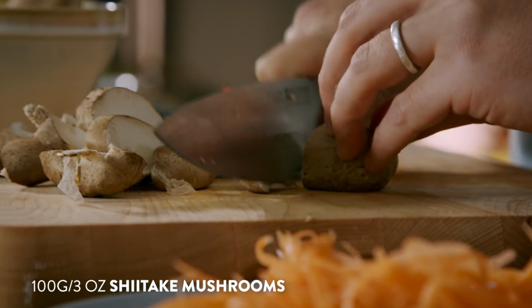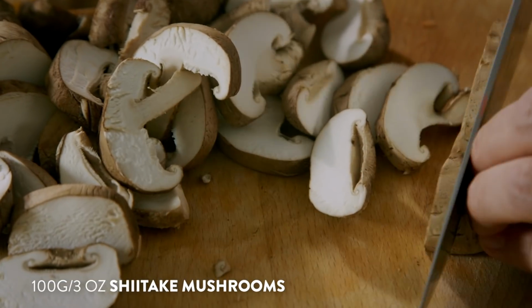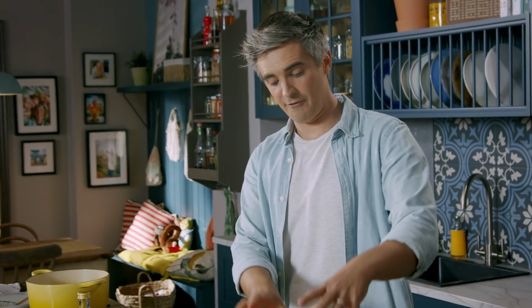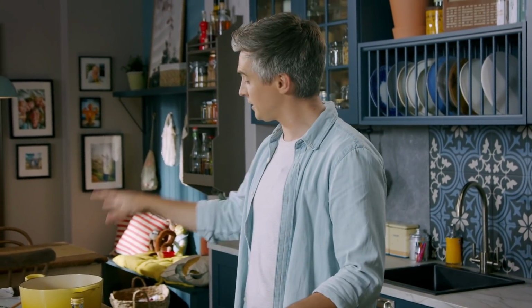Okay, we've got shiitake mushrooms sliced, I have my carrot ready to go, and now my time is up on my infusion of this broth. So it's had about 15 minutes. I'm gonna scoop out the chili, ginger, and garlic. It's done its work. It should have flavored it up at this point, and then we're gonna get our veggies straight in.